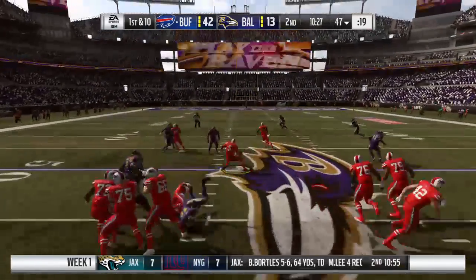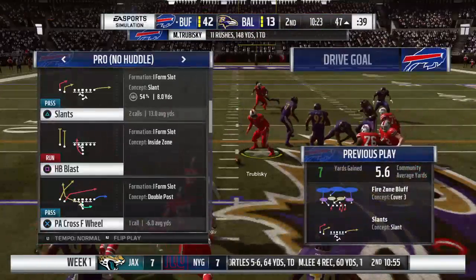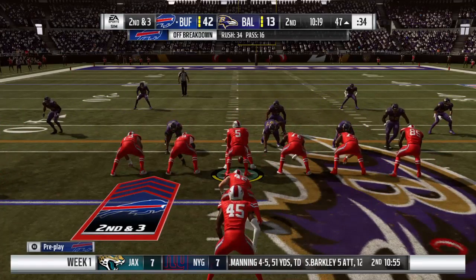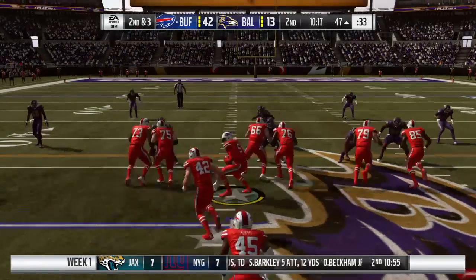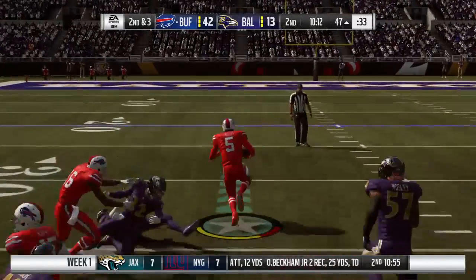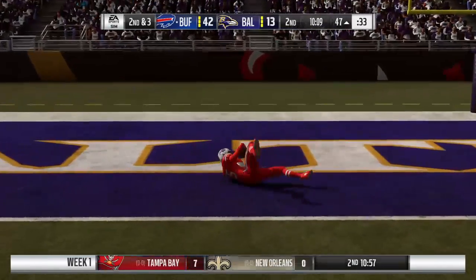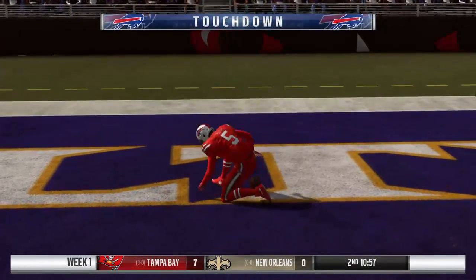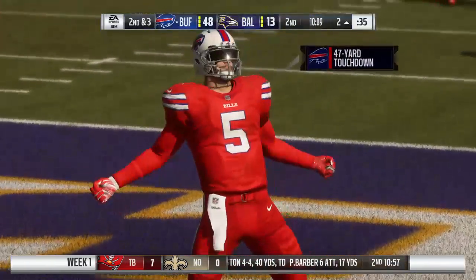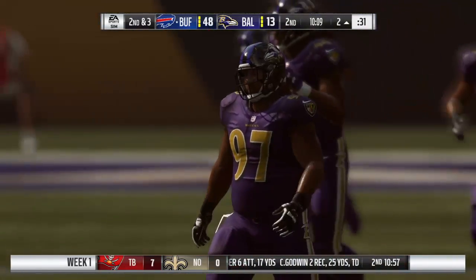Looking to throw, Trubisky on first down. And he'll get it down to the 47 here. Give him 7 on the play, and that'll make it second down. Stepping up, he's going to keep it. And he'll run it. A big seam, and he might go all the way. And all the way home for a Bills touchdown. Mitchell Trubisky, 47 yards. And the Bills add on.